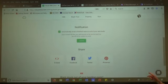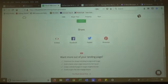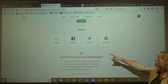When you're ready to share it, and by the way, you can embed it on your website. For me, I've actually embedded it in my signature line. So right under my signature, when I'm emailing out, there's a little button that says, do you want to know what your home is worth? That little button is basically just embedding that code.